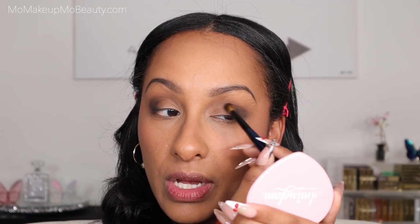So I'm just keeping that in that V for the outer eye, and just lightly blend in the crease, just a touch, not too much. The Tom Ford side, that black is a lot softer, and the Mario side, that black is bringing it, baby.